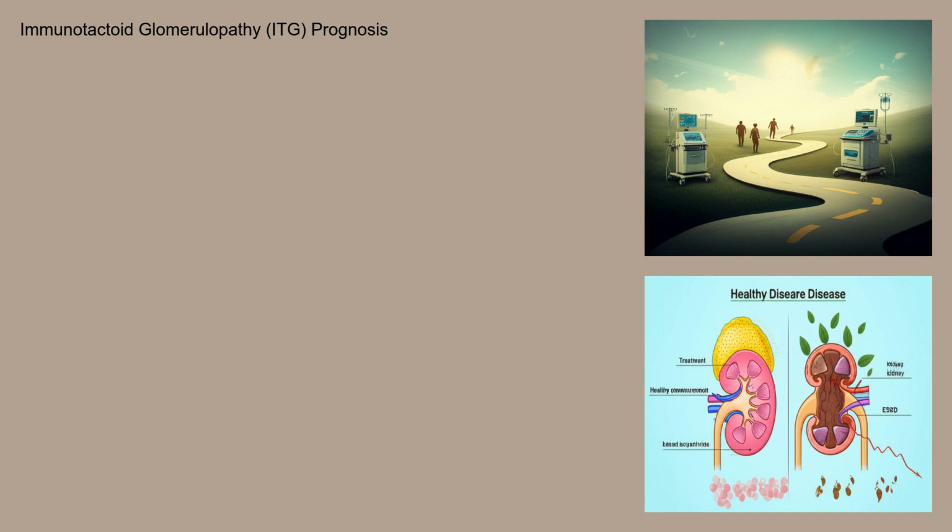The prognosis for immunotactoid glomerulopathy can be variable. Some patients respond well to treatment and experience stabilization or even improvement in kidney function. However, others may progress to end-stage kidney disease requiring dialysis or transplantation. Factors that influence prognosis include the severity of kidney damage at diagnosis, the presence of underlying conditions, and the response to treatment.